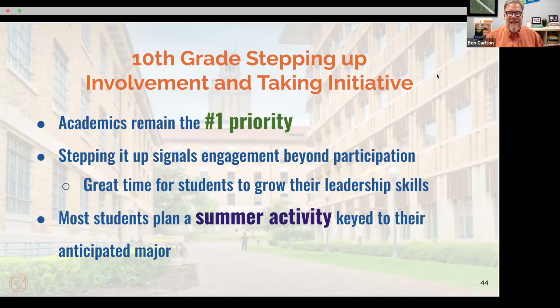Now, for 10th graders, again, academics continue to be the number one priority. As Julie pointed out, that transcript is so critical at UT, both in terms of rigor, but also in terms of fit to major. That being said, many of the students that we work with who thrive in their journey to UT take advantage of 10th grade to really step up their engagement, to really signal that they're taking initiative. It might be leadership skills, both informally and formally, but it also might be opportunities in their community and opportunities online or informally to really build on their interest in their intended major.